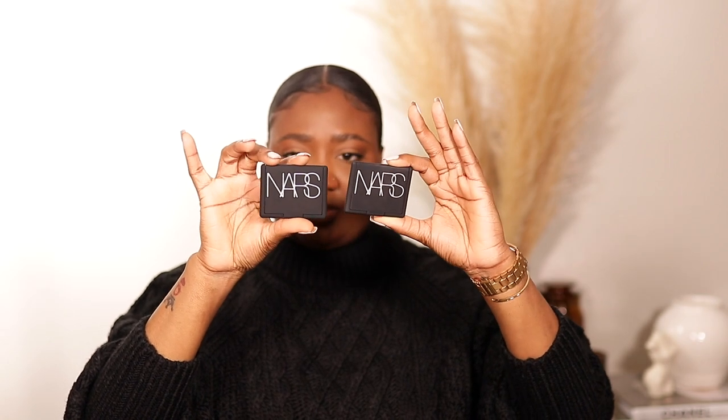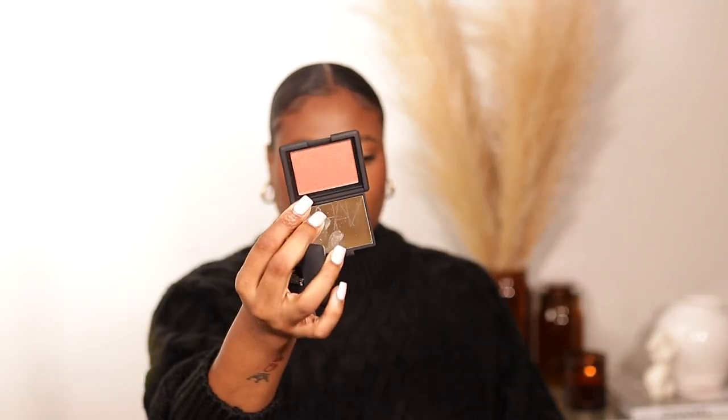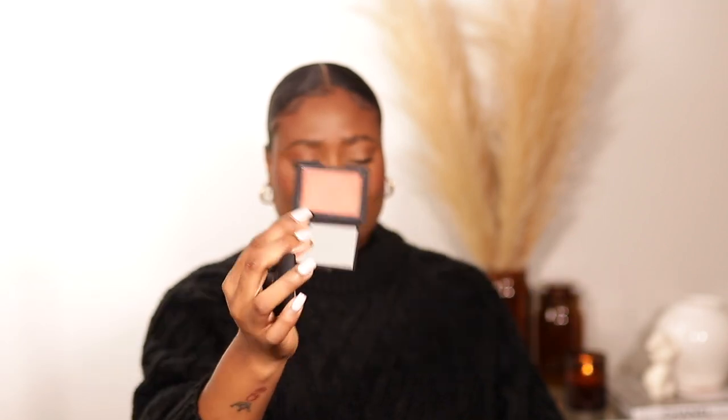The next things I want to talk about are the NARS blushes. I have two right here. This is Savage and this one is Liberté. Liberté is like a peachy pink cutesy color. It barely has any shimmer. And then Savage is like a bronzy color. You can see how it glows even.